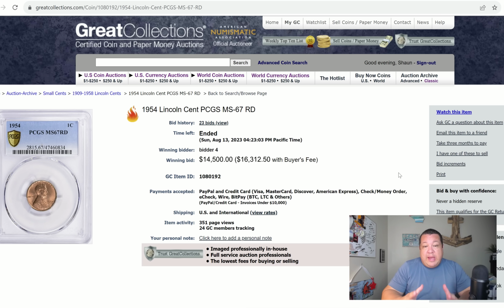So one of the big coins from over the weekend that really raised a lot of eyebrows has to be this 1954 Lincoln cent. It's a PCGS Mint State 67 red. It sold on Great Collections. They actually are one of the bigger auction houses for registry set coins.